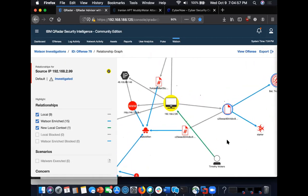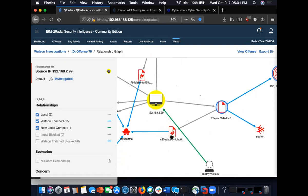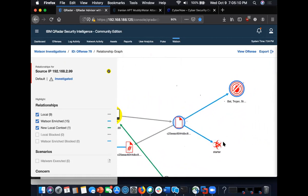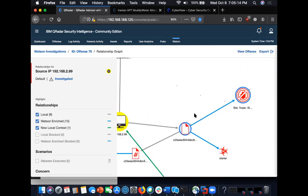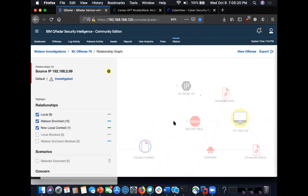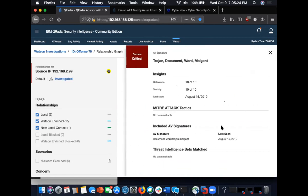And from there, we can see that there's actually a number of file hashes seen. These ones are coming from some sysmon logs. And Watson will look for file hashes across the network and look for indicators. So we're seeing a Trojan right here that he's found, another Trojan right here, and then if I scroll over here, a third Trojan to kind of finish this off.